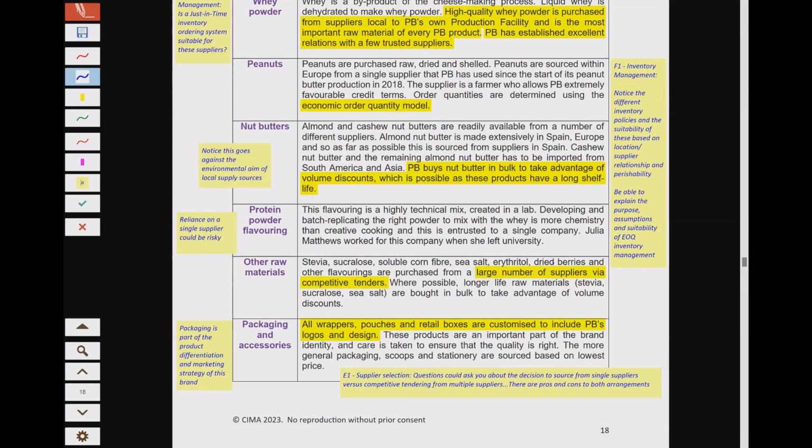Or it could be a non-financial question. Which one suits us better? Do we care about the ethical company better than the cheaper company?